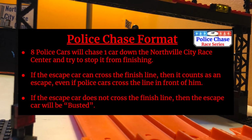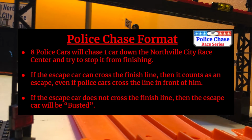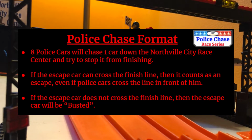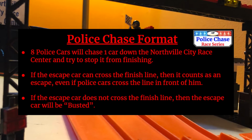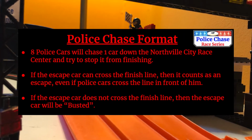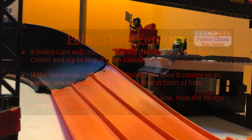So 8 police cars will chase down one car down the Northville City Race Center and try to stop it from finishing. If the escape car can cross the finish line, then it counts as an escape, even if police cars cross the line in front of him. If the escape car does not cross the finish line, then the escape car will be busted.